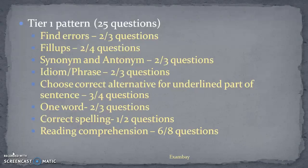Then reading comprehension, 6 to 8 questions. Okay. Then arrange the sentences in correct order, may come or may not come. Direct, indirect narration, and active, passive, and arrange the sentences mainly come in Tier 2. But arrange the sentences may come in Tier 1 also. Direct, indirect, and active, passive will not come in Tier 1.